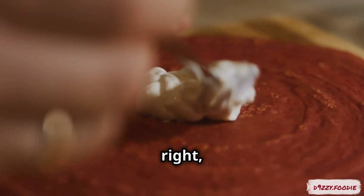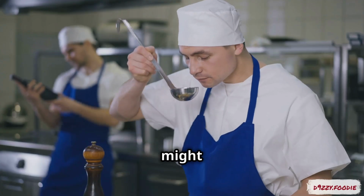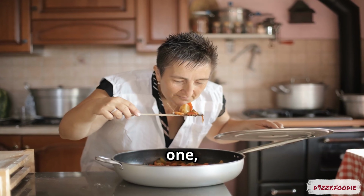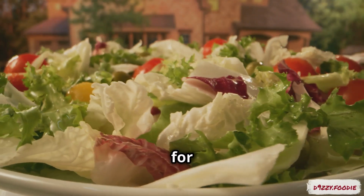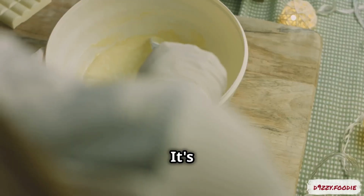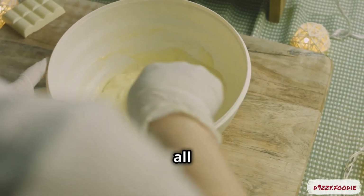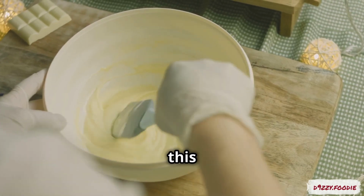Yes, you heard that right, mayonnaise. Now, I know what you might be thinking, mayonnaise in a chicken and egg dish. But trust me on this one, folks. Mayonnaise isn't just for sandwiches and potato salad, it's a culinary chameleon that can add a world of flavor and moisture to all sorts of dishes, including this one.